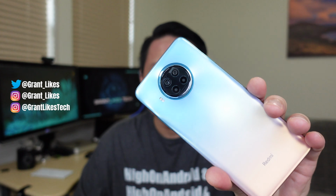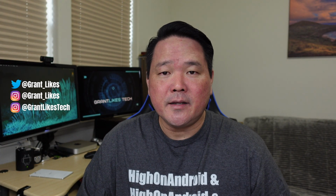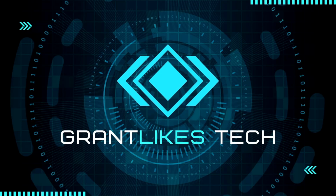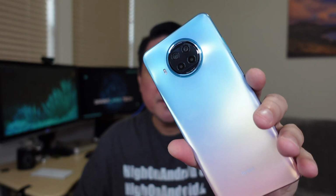I've had this Redmi Note 9 Pro 5G for just over 3 days now. So I just want to give you a bit of an update, and I really want to focus on battery life and my first impressions on the cameras. But I really wanted to start by looking at this hardware because this is made of all glass.